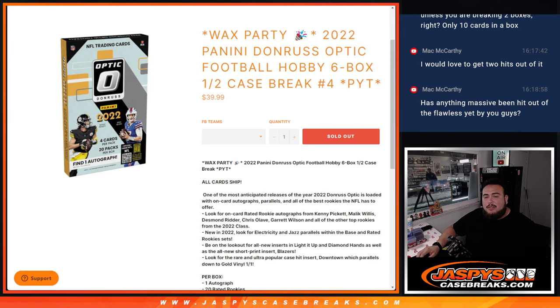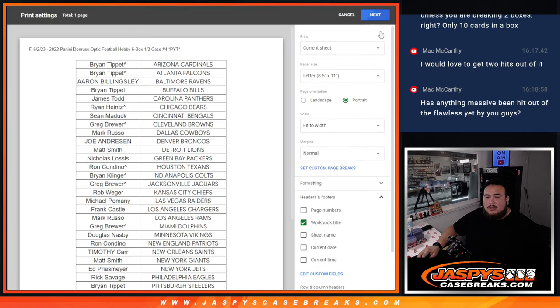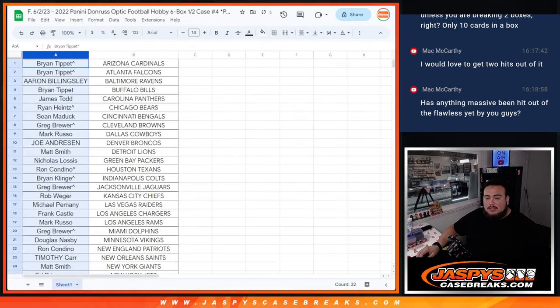2022 Panini Donruss Optic football just sold out. This is a hobby edition six box half case break. Pick a team's number four. This is the second half, guys, of the case. I just got to quickly print out this sheet really quick, and then we can start ripping.